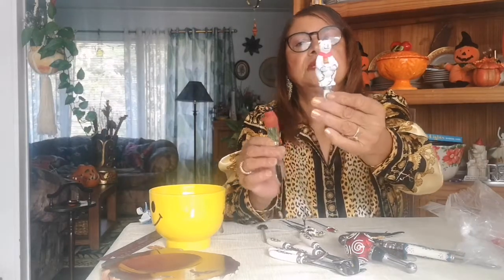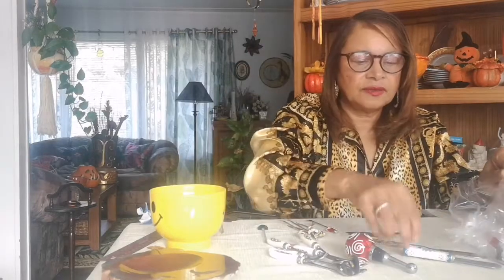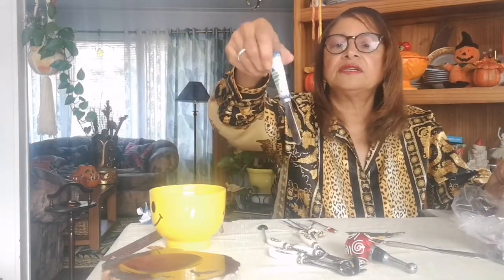This one has the red cardinal on it. This has a polar bear, a Christmas polar bear. And this one's a candy cane, metal. This one's a Christmas tree. It's metal, with a kind of decoration on it. It's plastic at the top, resin. This one has a snowflake on the top of it.